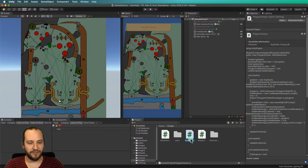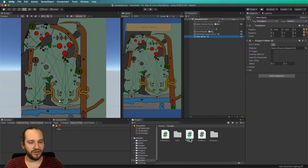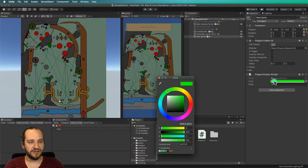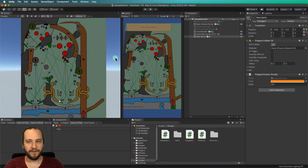So what I made earlier is this thing that's called polygon drawer. I'm gonna put it onto that object. Gonna do it here, polygon drawer. And you see already here now that when I don't select this object, it's got this polygon drawn, and I can change the color. So it's even drawn over the polygon collider.